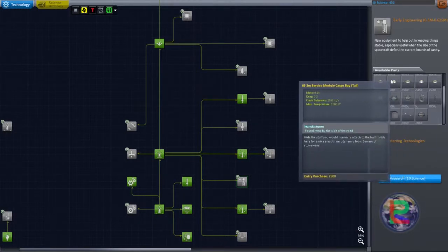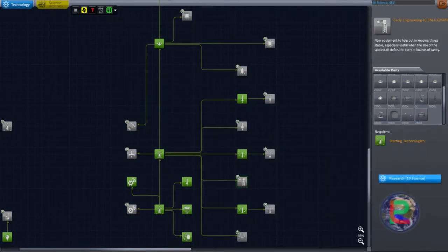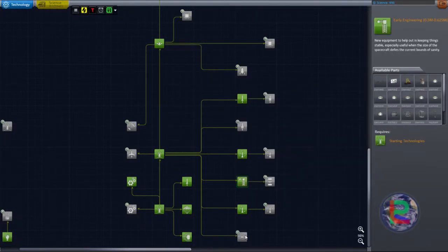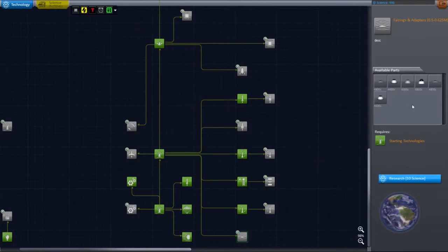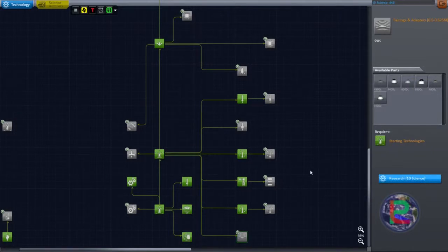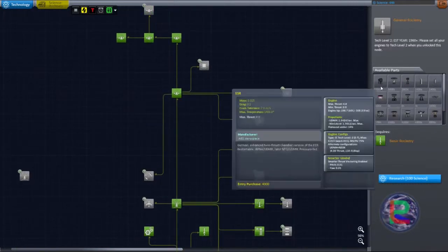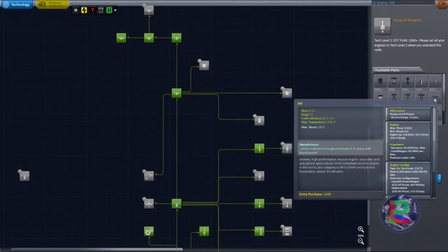Storage containers are nice. Docking ports will be useful. Ooh, strut. I will take that. And bearings and adapters I don't really care too much for. There's a higher resolution satellite, which we'll probably need eventually. Let's see, 600 was that one.